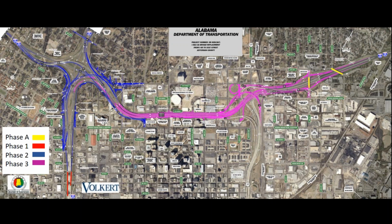Phase 2 is the purple or blue color, and that's where most of the work is ongoing at this present time. Purple is phase 3, which is the replacement of the bridges downtown, along with the modification of the ramps at Red Mountain Expressway and how they will tie to the interstate through 12th and 31st Street and 12th Avenue in that area.